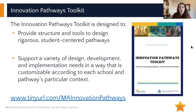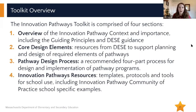So that toolkit, while we won't talk through the whole thing today, can be accessed with the Innovation Pathways Technical Assistance website, and that link is at the bottom of your screen now, and also was put into the chat by Diana. And so as a quick overview, if we go to the next slide, the toolkit is made up of 4 parts. And at this stage in your design process, Section 2 and Section 3 are likely the most helpful to you.